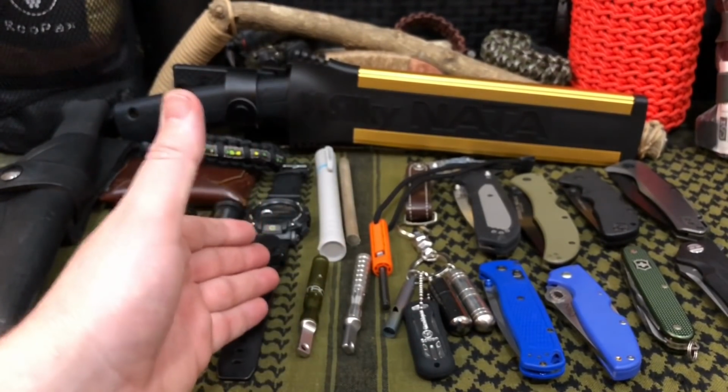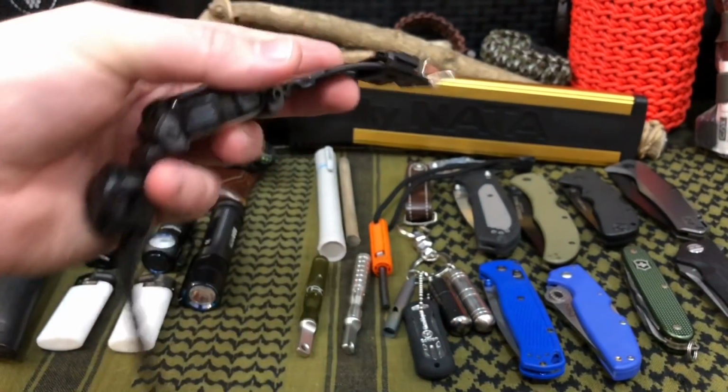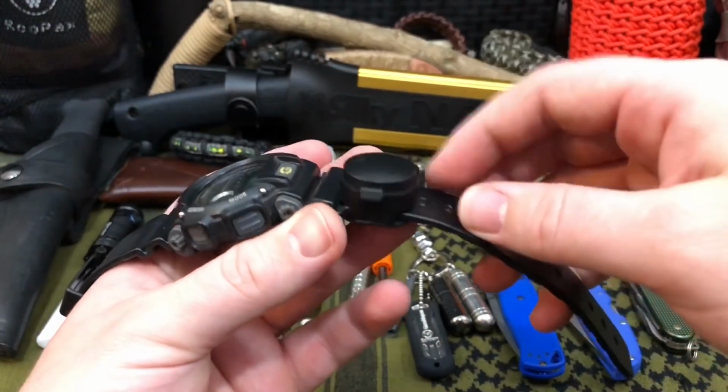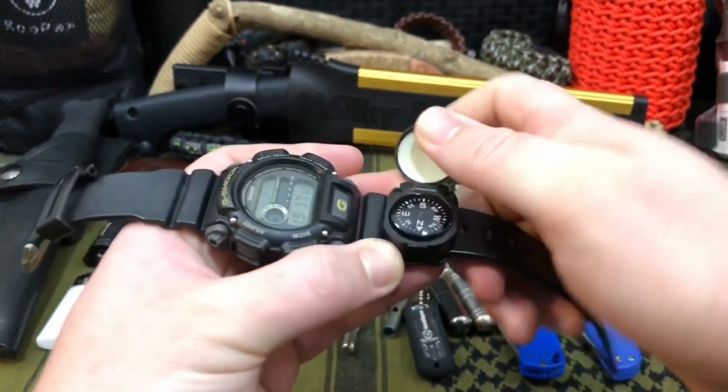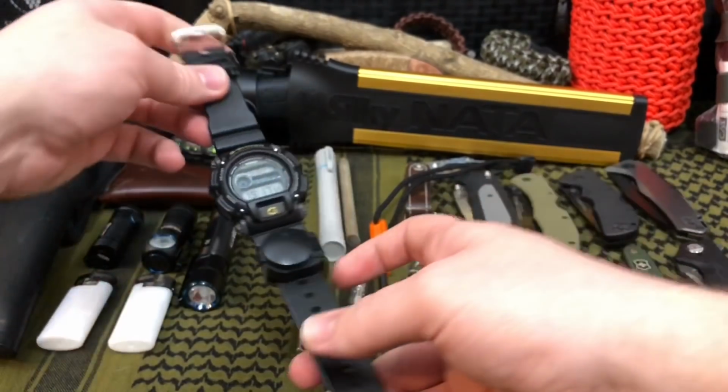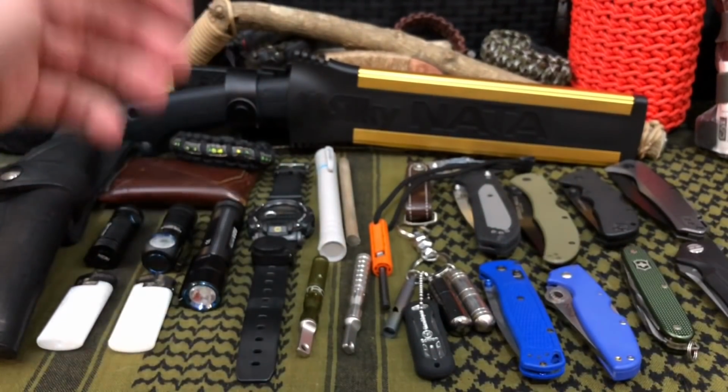This is my watch. This is my Casio G-Shock. This is the same one you've seen a bunch of times. I've got a covert handcuff key right here for unlawful detainment. We've got my WAZOO survival gear clamshell compass. This thing is awesome. It's also got a little glow-in-the-dark pad right here so you can see in low light. Just flash it with a flashlight real quick.